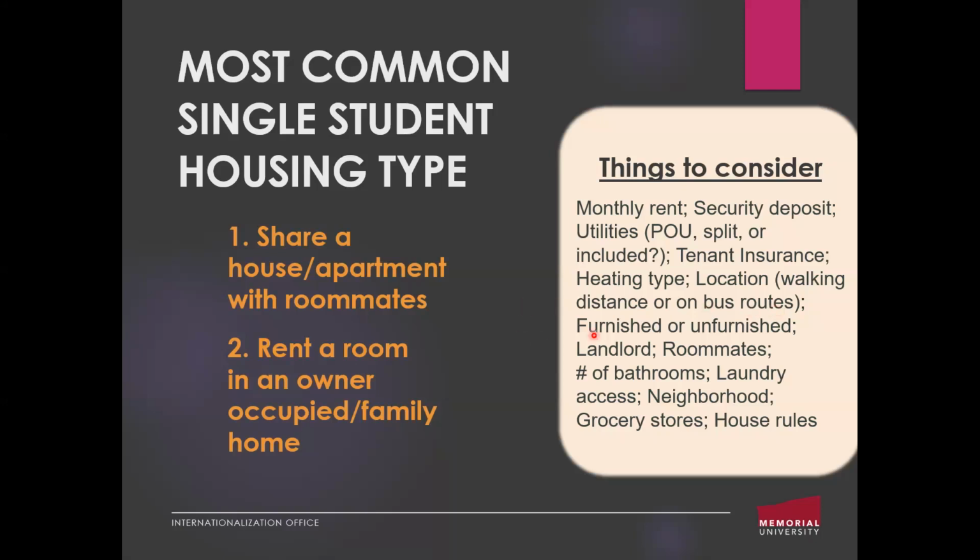So the other thing is furnished or unfurnished, whether the house or your room is furnished. If it is furnished, it can be a little more expensive at first, but then you don't have to buy any furniture yourself. If it's unfurnished, it may seem cheaper, but you need to buy the furniture and move it into the room as well. So you need to check.